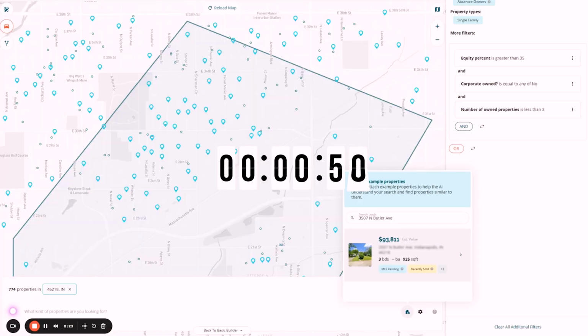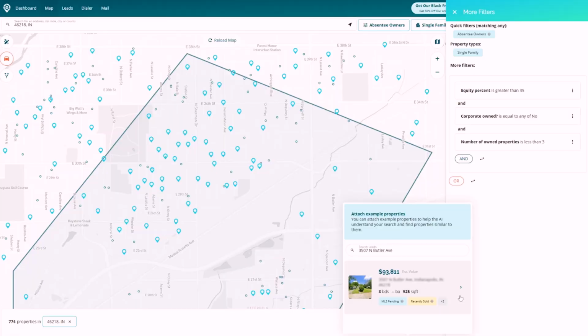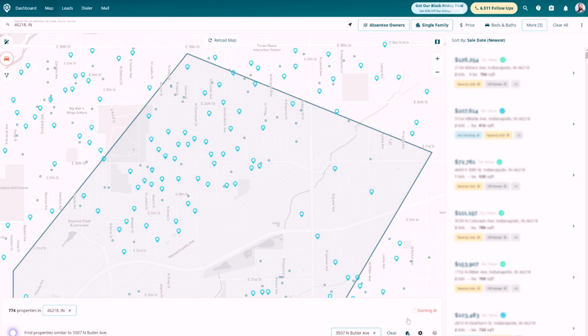All right, it popped up. Woo! Right, so we've got it matched here. It says it's going to cost me $15. Honestly, I want the data, so I'm going to pay for it, but you guys are worth $15 to me, so I'd do that anyway. Click the old starting AI and let it process.